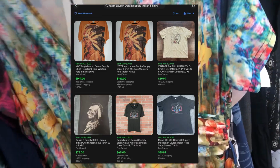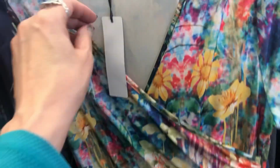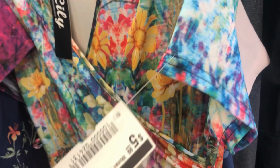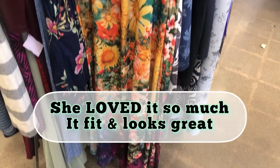It's kind of weird. Anyways, I'm about done, but I found this dress. Look at this beautiful spring dress. And it's still brand new. Lily. Just fast fashion, but it's pretty. And it's only $5.99. And I'm on my way to my mom's. She will love that. I'm going to get her that, you guys.